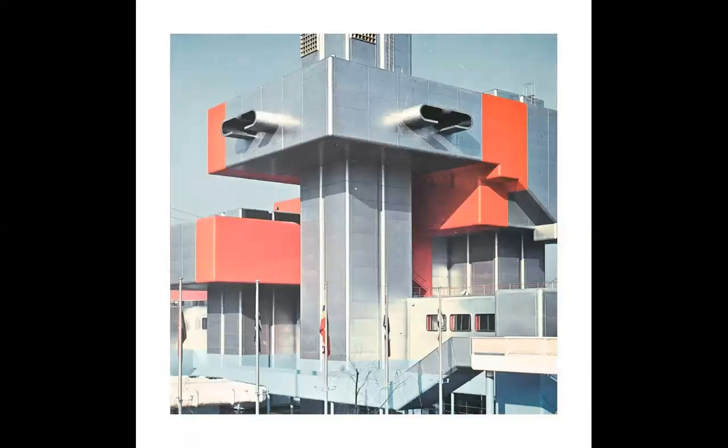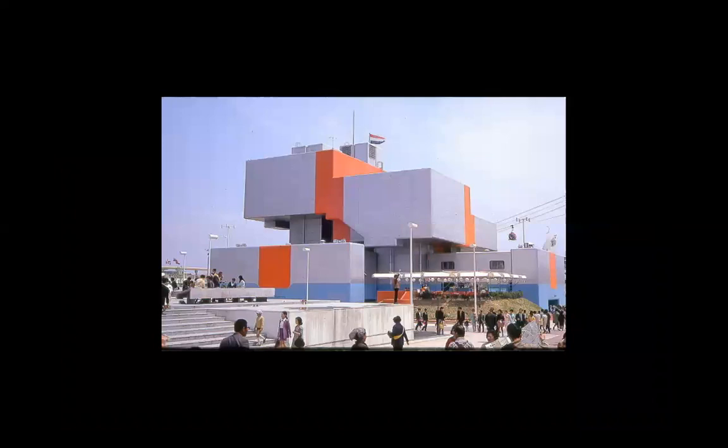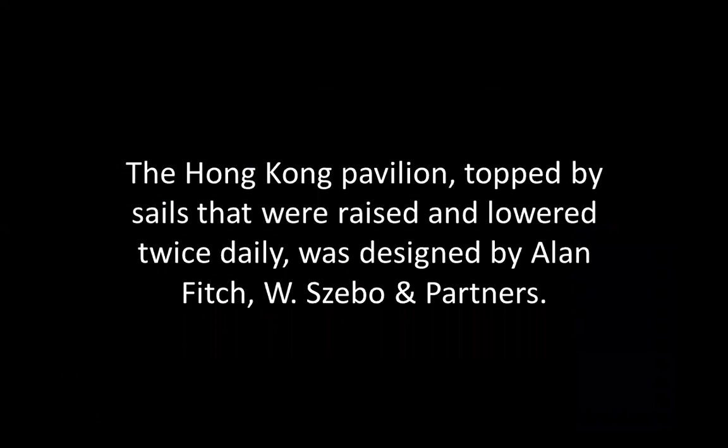The most spectacular are the works of the Japanese, and we are going to see them in detail later. The Japanese were really remarkable in their forward-looking aesthetics. The Hong Kong pavilion, topped by sails that were raised and lowered twice daily, was designed by Alan Fitch, Shebo, and partners. Didn't understand very well. I need to dwell more on this subject. But I have some pictures here. Too bad they are as they are. I don't understand very well what's going on here.